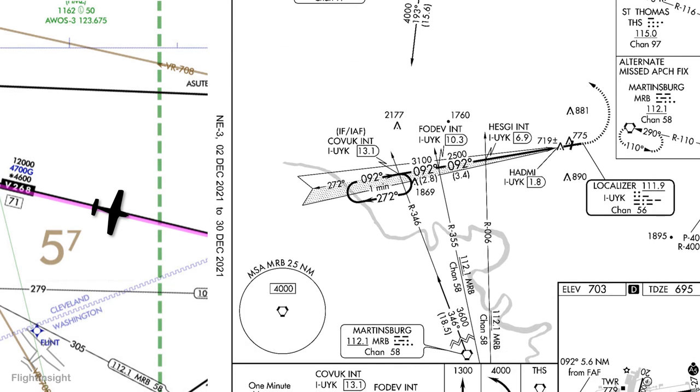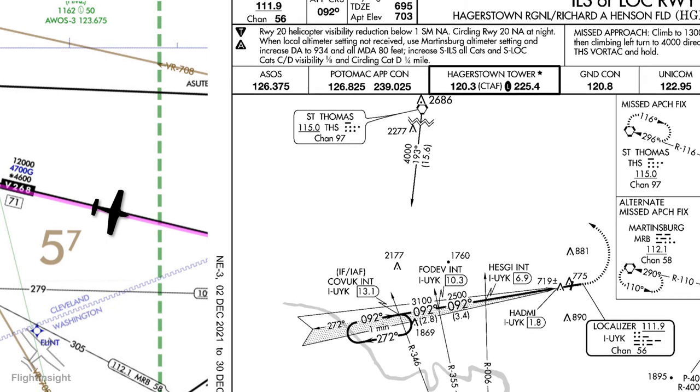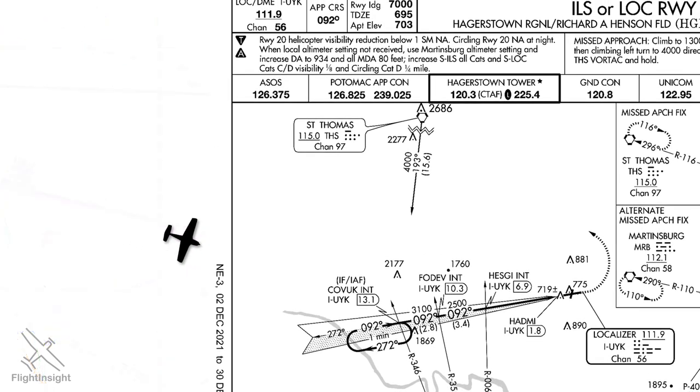It's 4,000 feet within 25 miles of the Martinsburg VOR, so we'll go no lower than that until established on the approach. We'll head to the initial approach fix, Kovic, and fly the ILS down to land. Once we're on the ground, we'll definitely want to get in touch with the tower by phone or other means to get on the same page about the whole incident.